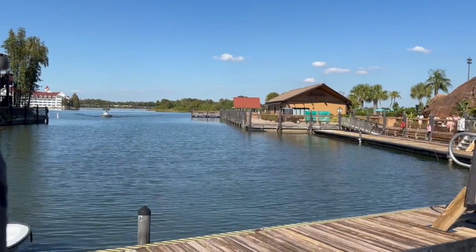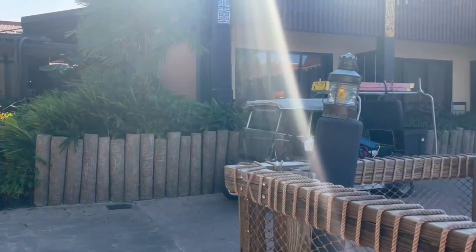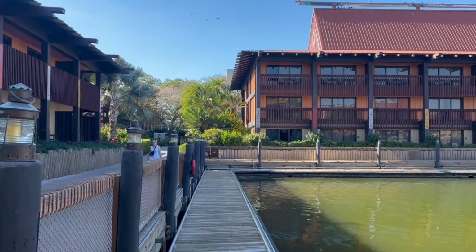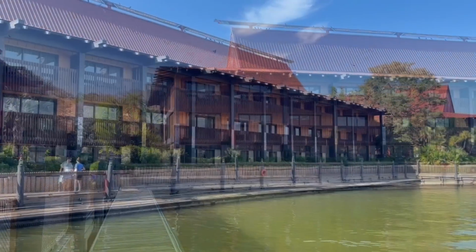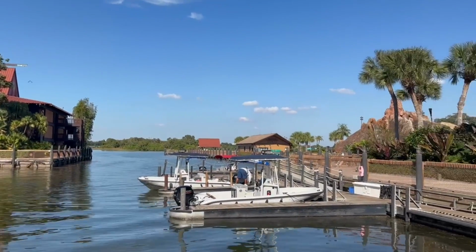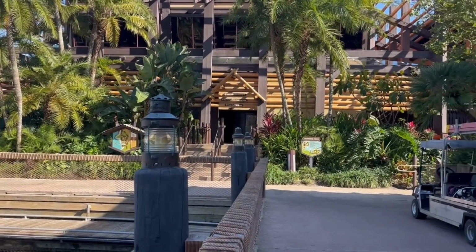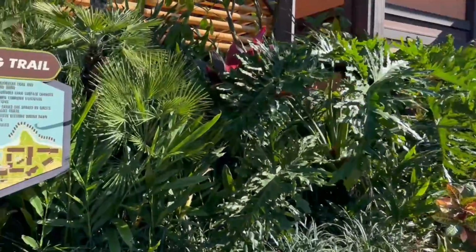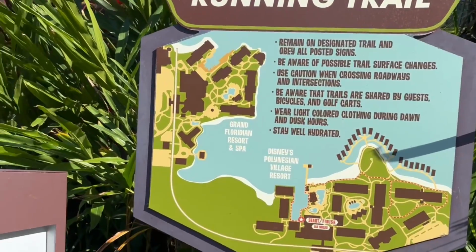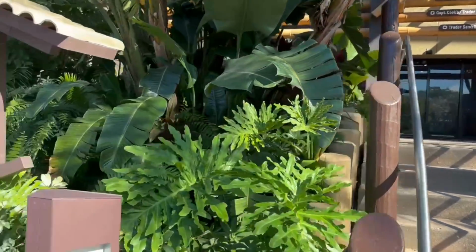There are a total of 10 different buildings here that you can stay in at the Polynesian, all themed after the different islands within the South Pacific. I would highly encourage you to go onto Disney's website and download a map of the Polynesian. Disney never guarantees that if you request a certain building that you will have it, but I would highly recommend requesting specific buildings if there's a specific area within this resort that you want to be. There are some buildings here that have amazing views of the marina, Seven Seas Lagoon, but then there are also buildings and rooms where your view is going to be a parking lot or maybe overlooking another building. So just keep that in mind.